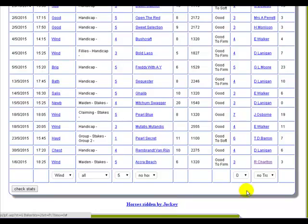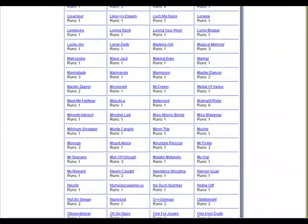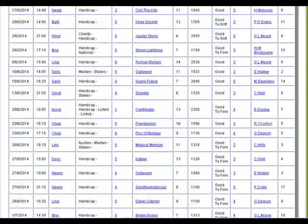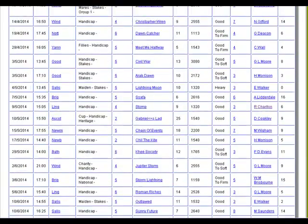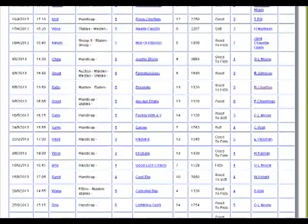We've got the horses ridden by the jockey, so we've got a long list of all the horses, so you can see them all and get information about that. But I think the real power is in the winners information and the way we can look quickly at where this particular jockey does well.